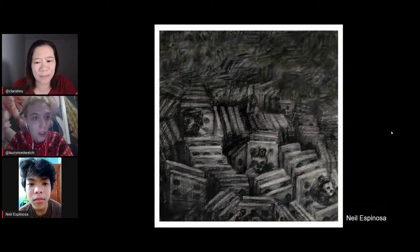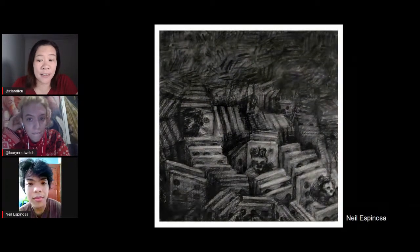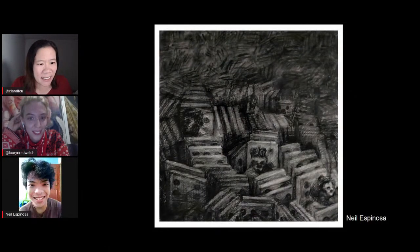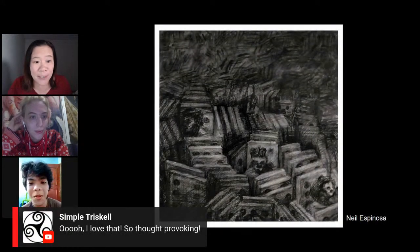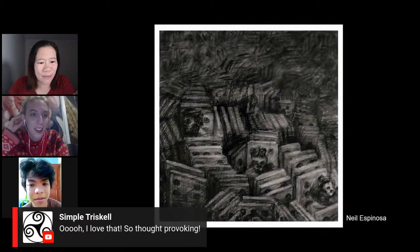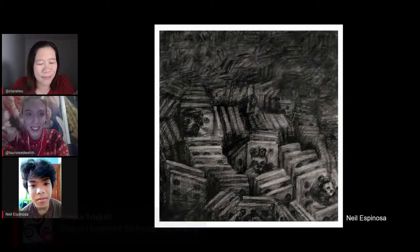Clara, what do you think? I think it's really moody and a little bit scary, in a good way though. It's a place I don't really want to hang out. It does feel very suffocating, like there's no air in this space, and I feel very trapped in the image. Simple Triskel says, ooh, I love that, so thought-provoking, which I agree. I think that is a good interpretation of that idea.